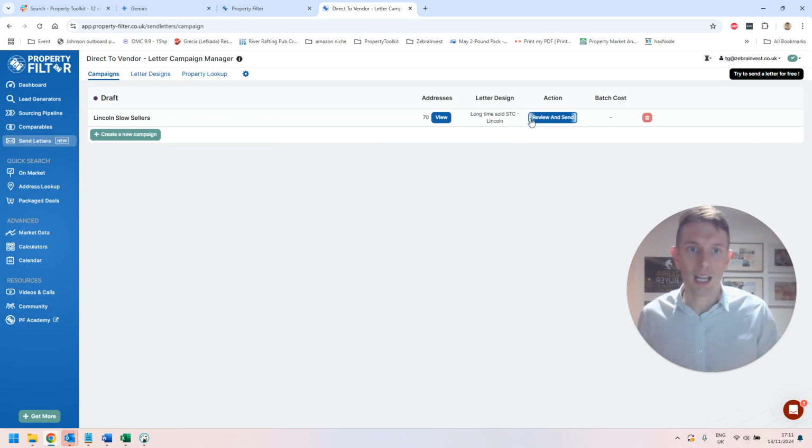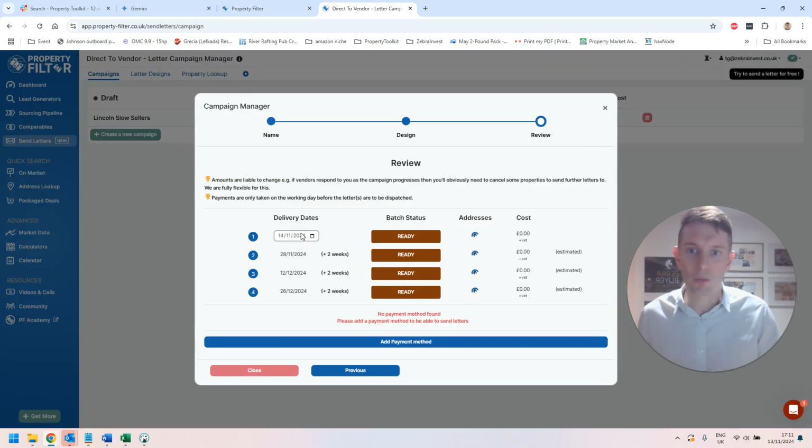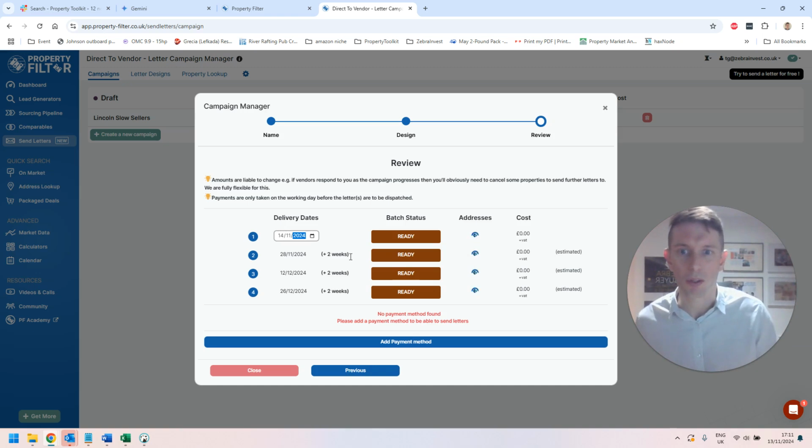So you can see here now what we can do is a review and send once it's got all the addresses in place, and then we can say, hey, look, when do I want my first one sent out? And we can set that for this, that would be the 14th, so it'll be ready tomorrow. And then if we get someone come back to us and say, no, Tristan, I don't want to work with you, we could then remove them from the list.